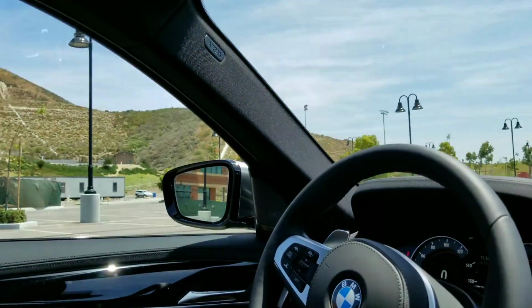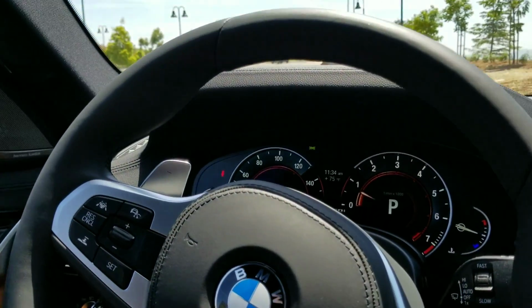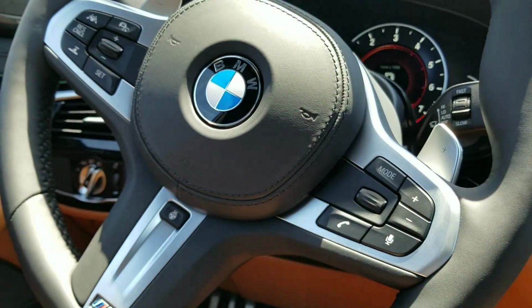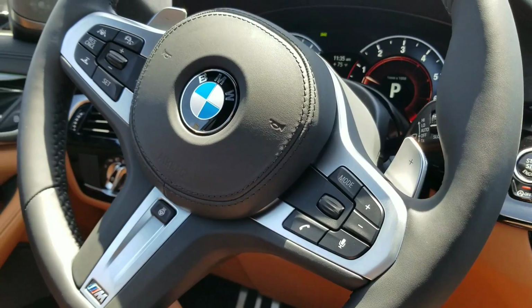It's so quick. Yeah, because you got that M Sport steering wheel. You got your paddle shifters there. Won't need it for right now, but you have the heated steering wheel as well. Very nice for cold winters.